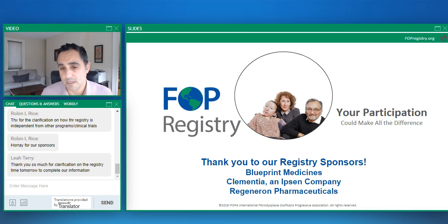We do publish our data. We have several publications. Three manuscripts have been published to date with data from the registry. So we're starting to collect a lot of insightful information and beginning to publish on those.